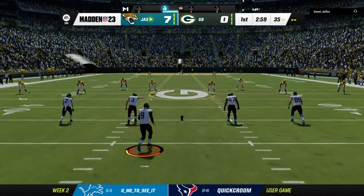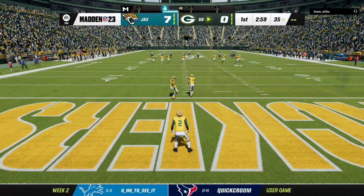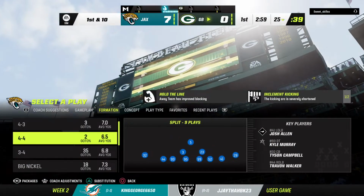After the touchdown, Cook now to kick this one away. And this will be a touchback as that sails over the end line.